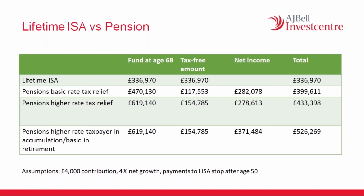To help us compare the two, I've just prepared a very rough and ready comparison between how much money you could receive from either of these savings vehicles. This is for somebody who started saving at age 30 and went up to state pension age of 68. They're putting in £4,000 a year. They're getting 4% net growth. The payments to the lifetime ISA will stop after the age of 50, but for the pension, it's for the full 30 to 68 period.